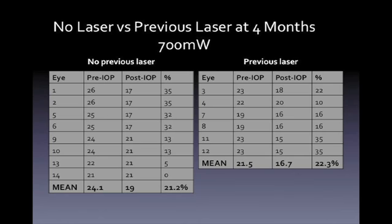Now at 4 months, we did see in the no previous laser treated eyes a 24.1 preoperative IOP and a postoperative IOP of 19, or approximately a 21.2% reduction. If they had previous laser, it was a 21.5 preoperative IOP and a 16.7 postoperative IOP, or 22.3%. So actually those patients who have had previous laser therapy did respond to the laser and actually responded just a little bit better to MLT if they've had previous laser before.